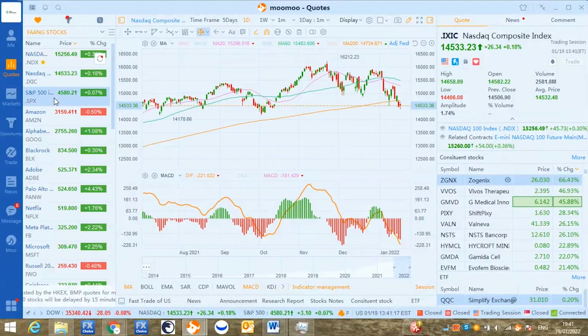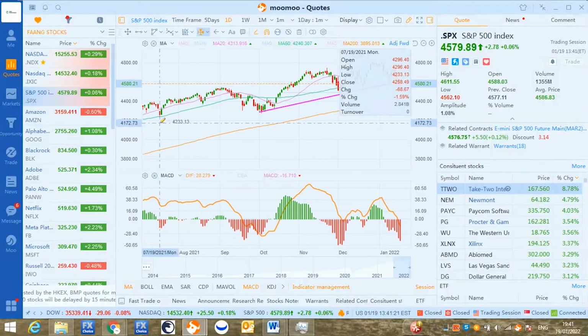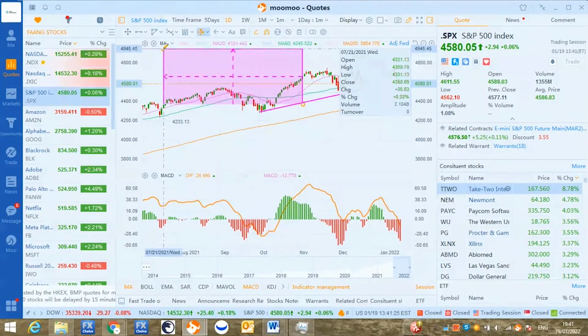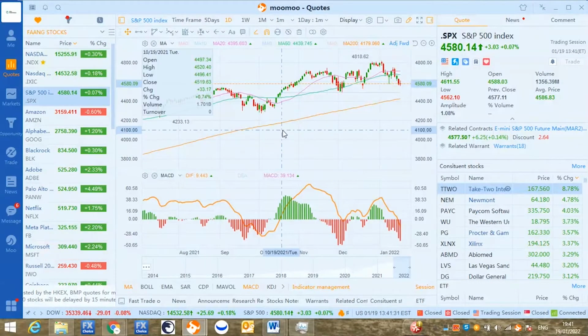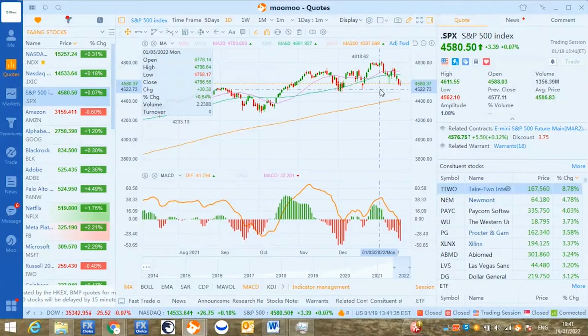Let's look at S&P 500. The market seems to be a little bit green now. Okay, let me just delete this. Okay, we're looking at the daily chart of S&P 500. S&P 500 is not as down as Nasdaq, but it's also trading below the 50-day moving average.